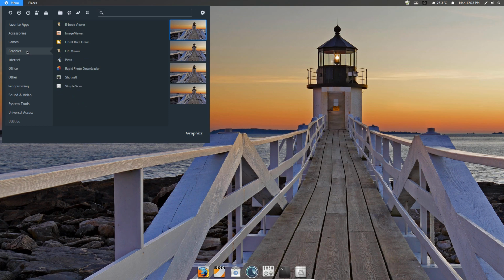distribution. Graphics, a lot of graphics viewers, Shotwell, Simple Scan. I noticed we don't have GIMP, but then again, that's quick, so easy to install. It's ridiculous. Let's look further. Pinta, okay. Games, we have Steam. I'm not a fan of games with operating systems, but I do appreciate having Steam as I am a PC gamer, if that makes sense. So we have accessories, Shutter.